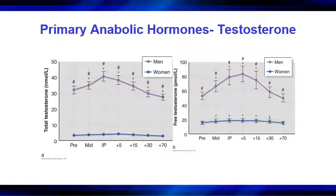If you notice in looking at this, obviously the changes are much more significant as far as males are concerned, but you do get a response from women. But given that there's basically a hashtag at every single point, you're getting a significant increase in men relative to women. So obviously the changes in males are going to be much more significant, and again, it's just due to the different physiology between the genders.